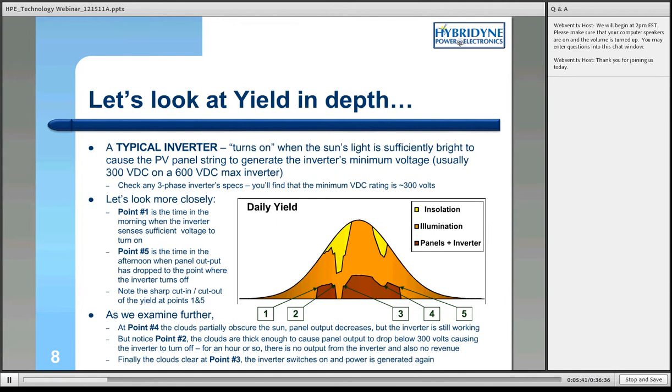So let's look at the graph of daily yield a little bit more closely. Point 1 is the point at which the inverter is sufficiently satisfied by voltage so that it wakes up. And again, now the shutdown is at 0.5, the opposite end of the graph. And this is where the illumination is not sufficient to allow the inverter to be on.